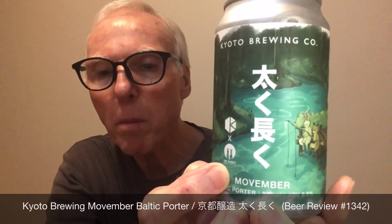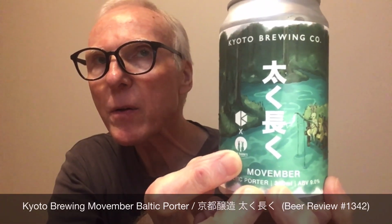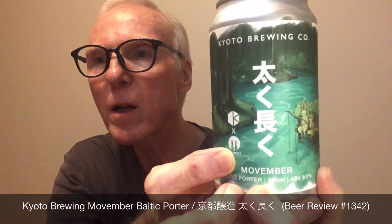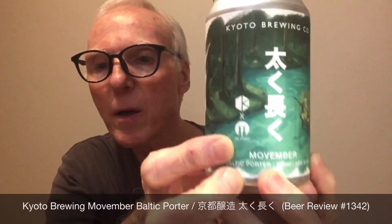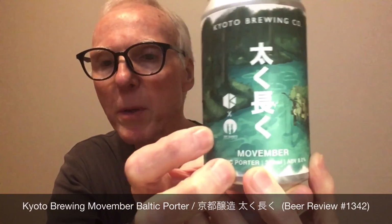And so Baltic Porter is an interesting style. It's less roasty than imperial stouts, but more roasted than just regular stouts, and less hopped, and a little bit higher in alcohol than regular stouts. This one is 9%, and in fact it's 9% and 40 international bittering units.